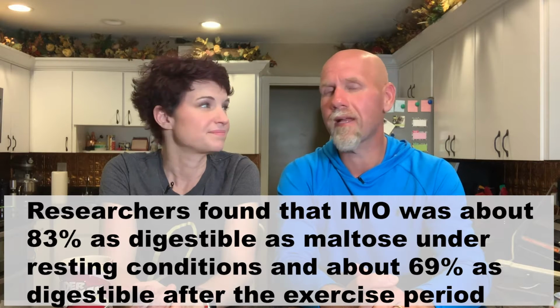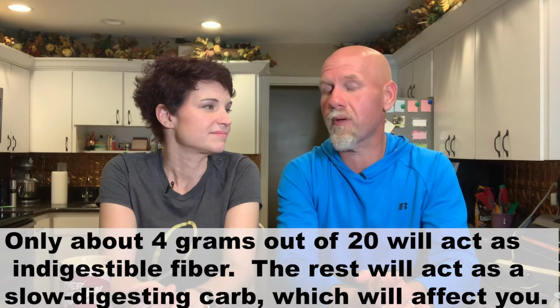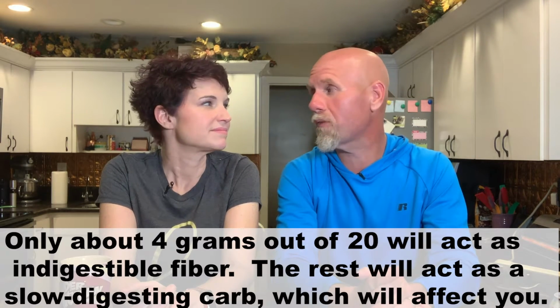It's IMO fiber. IMO fiber was originally believed to not have an impact on your body, but it does. And you can't subtract all that fiber. Even when they tell you, well, 3 net carbs, they're subtracting that because it's labeled as fiber, but your body does partially at least digest it. So they say you really shouldn't subtract more than half of it.